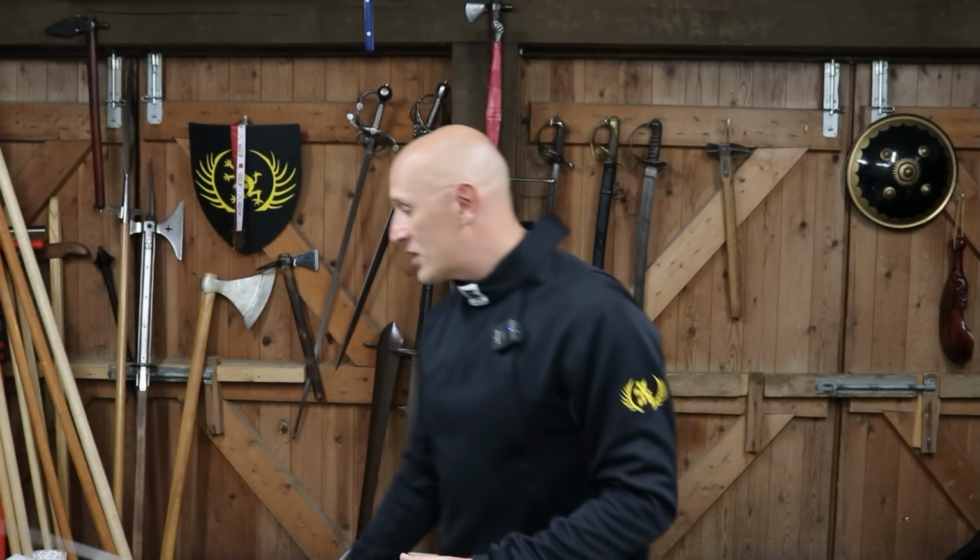If you look at Filipino martial arts, they do something very, very similar to this. And in fact, if you look at most martial arts, Japanese, Chinese, whatever, Indian, you'll find very, very similar things. So the grab is super important.